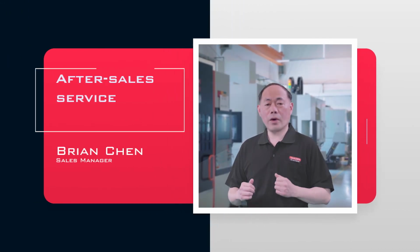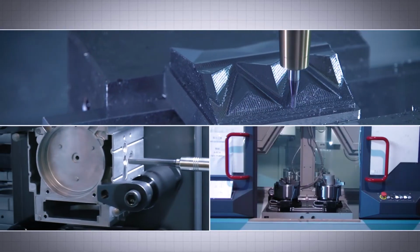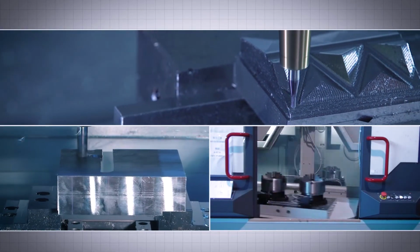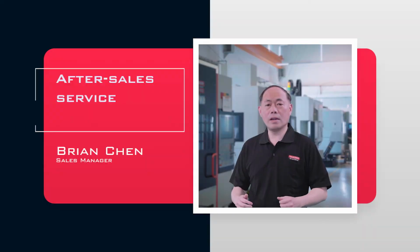It is true that our machine price is higher than our competitors in Taiwan. Our machines are premium quality. The performance and overall value that you get from a Quaser machine are well worth its price.